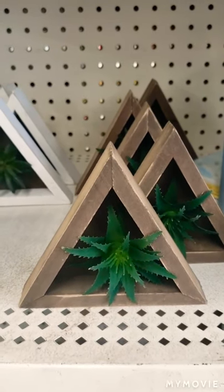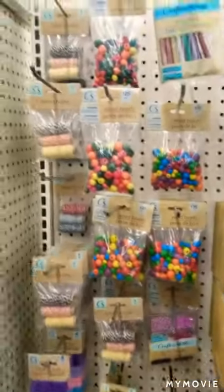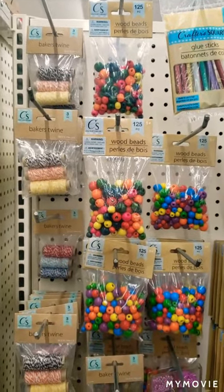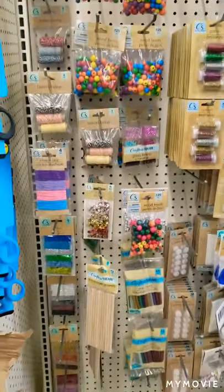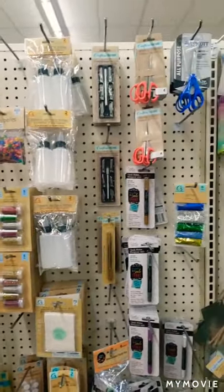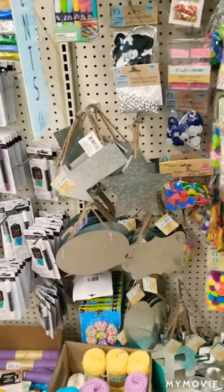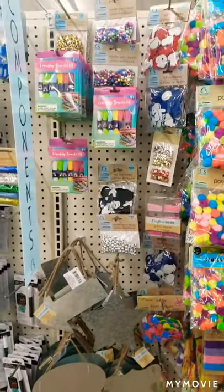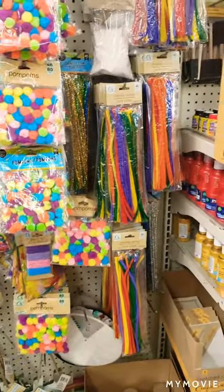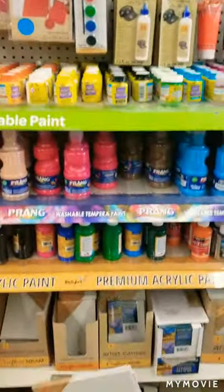The succulents in the triangle that's in brown and white, and the succulent in the square that's in white and brown. Crafting section in here. Let's see, they have their wooden beads and their baker's twine, wooden dowels, glue sticks of colors. Their glitters. They do have some galvanized pieces, pom-poms, their chenille stems, and some of their paints and canvases.